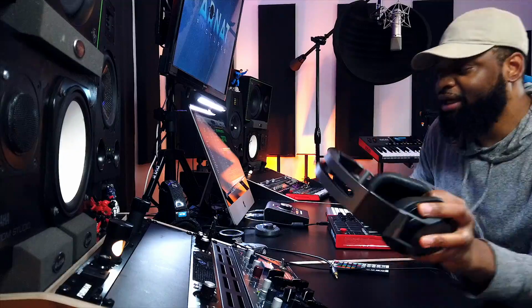These right here are Austrian Audio, the Hi-X55s, and this right here are the Sennheiser HD600s, which are really great for mixing. They're slightly on the expensive side, but they work for me. You don't necessarily have to get expensive headphones, but it works for me. You find something that works for you and you stick with it and you learn the living heck out of it.